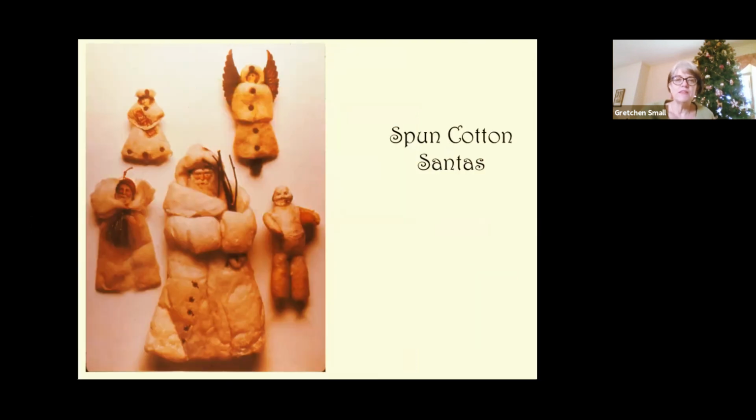By the 1870s, the spun cotton Santas were a very popular cottage industry. And when I say cottage, I mean that people, women mainly, made them at home and then sold them on the market. The jolly red suited Santa is definitely an American tradition. Early on, like this one here, Old Saint Nick, lots of different names for him. But beginning in the 1890s, Santa began operating out of the North Pole for the first time. And in 1899, Mrs. Santa Claus appears. So both quite early.